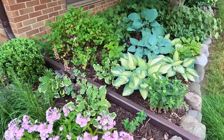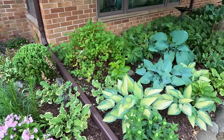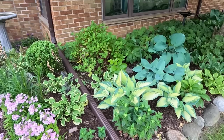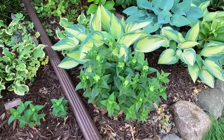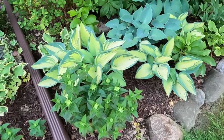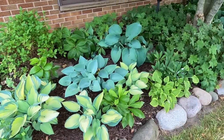Now I did come through and deadhead my spirea back here, the Pink Sparkler, and it's looking pretty good. It's tolerating the drought pretty well. I did come through and give it a nice water. And I think we're going to get some blooms on our monarda right here. This is the Pardon My Cerise, and behind it we have the June hostas and some really lovely blue hostas.